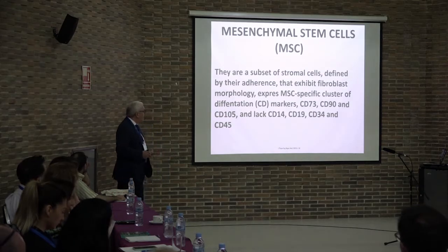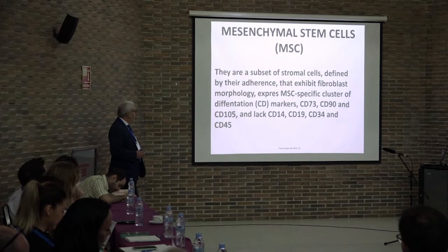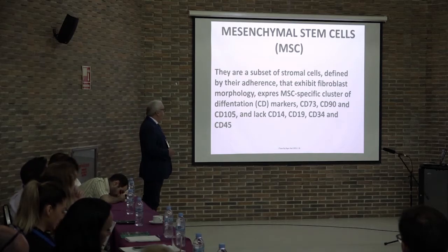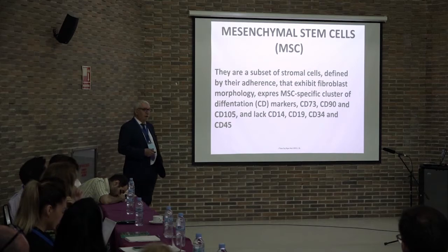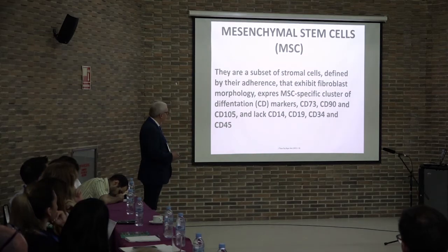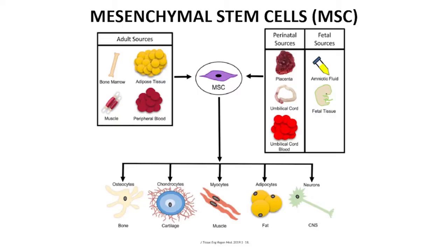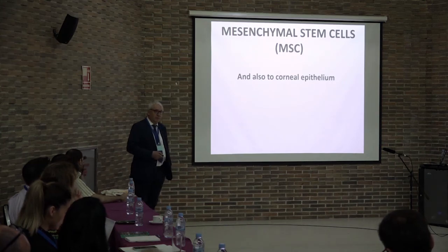Mesenchymal stem cells are a subset of stromal cells defined by their adherence that exhibit fibroblast morphology, express mesenchymal stem cell specific cluster of differentiation markers, and lack the expression of other cell markers. They can be obtained from adult sources, perinatal sources, or fetal sources. And they can differentiate to bone, cartilage, muscle, fat, neurons, and even to corneal epithelium.